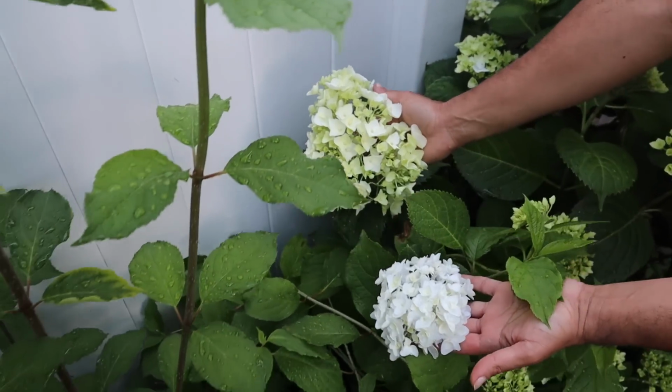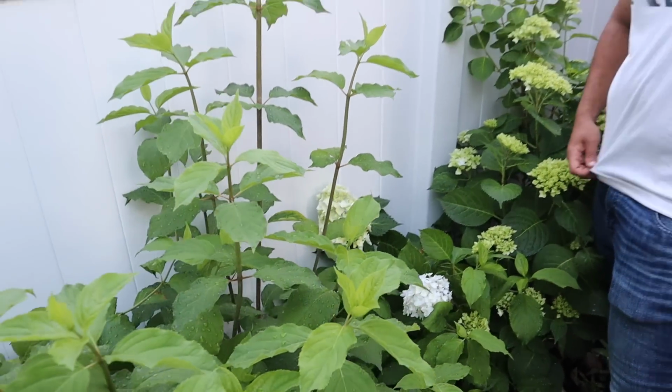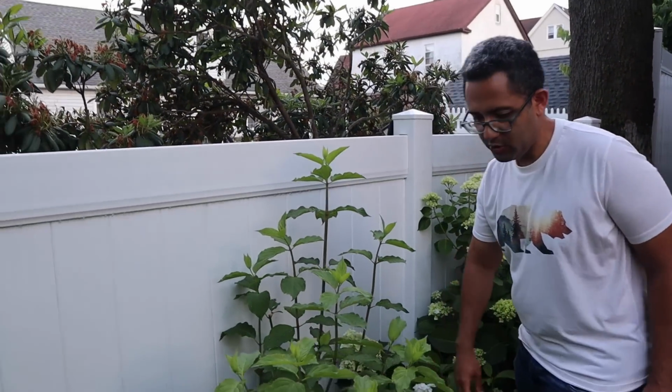It's like a true white. Yeah. And they make really nice dry flowers.